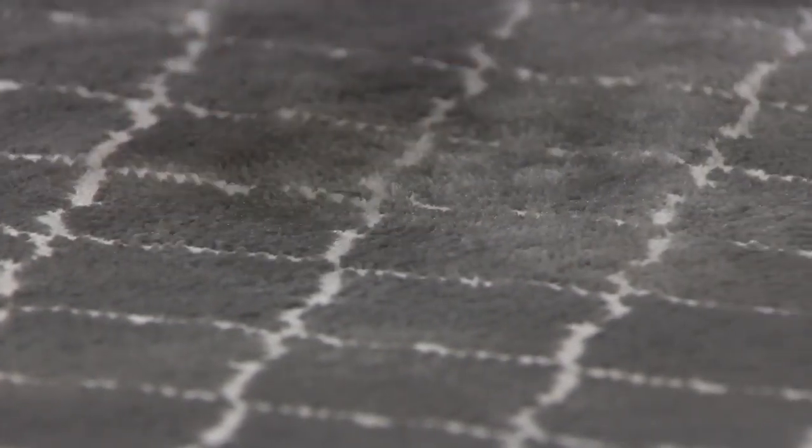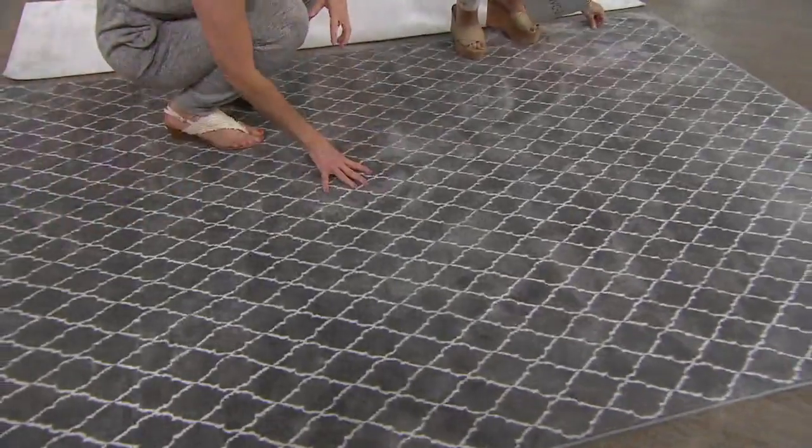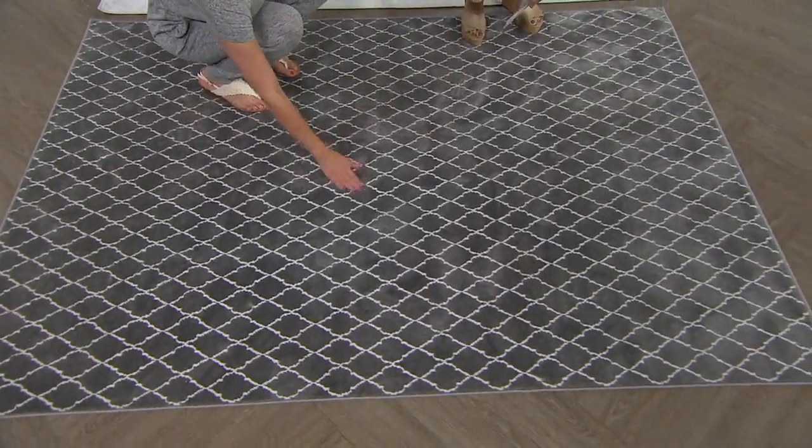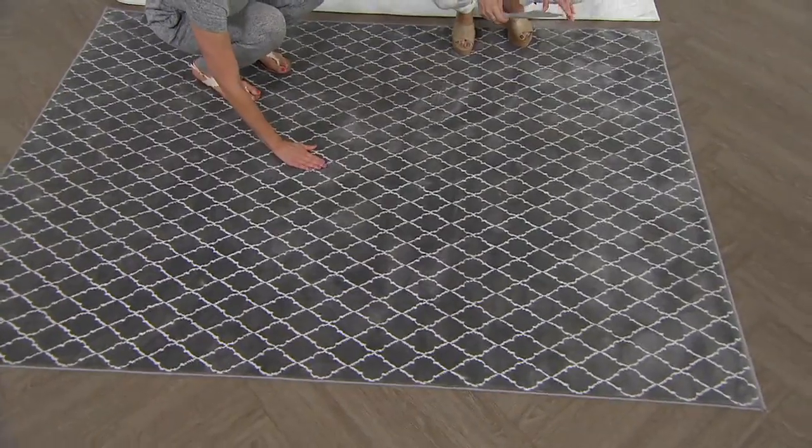Oh, excellent call. You're not going to struggle with that. They're not sort of this throwaway thin little rug by any means. They're a beautiful, substantial rug, but the pile isn't so high that it's a problem.